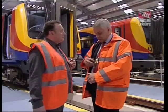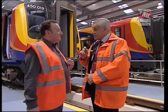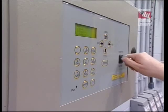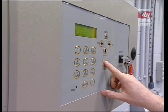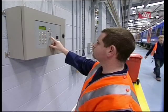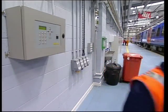Once the staff have used their data key, they all have a unique data key and they're trained to use it. Before they go on the train, they have to actually log onto a road. This ensures that the train can't change its status, or its status can't be changed without their authority. So this is a very, very safe system, and it's easy to use as well.